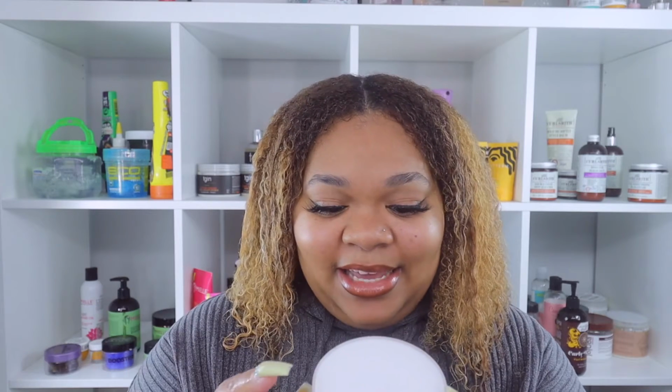So I'm gonna read again for the thick, coarse curls. The hair must be dripping wet. Divide hair into small sections.